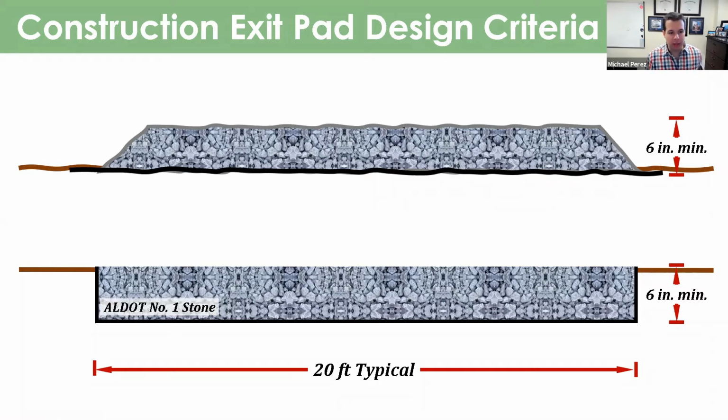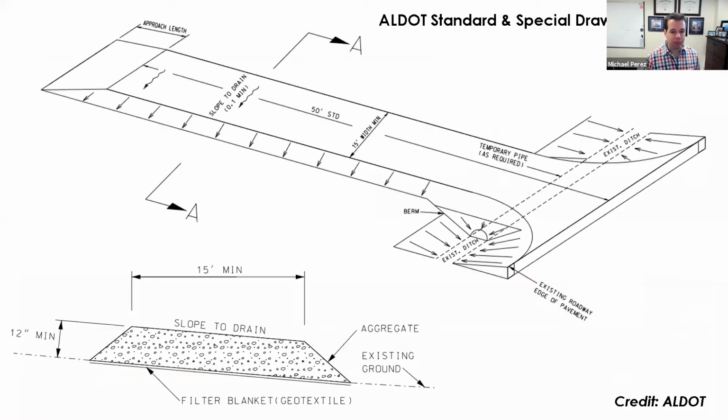And what that geotextile does is it helps separate the soil beneath the rock from the construction exit pad. And so that gives you a little bit more longevity, reduces the amount of sediment that gets caked into the aggregate, and it helps prevent some of it from sinking into the ground too far.